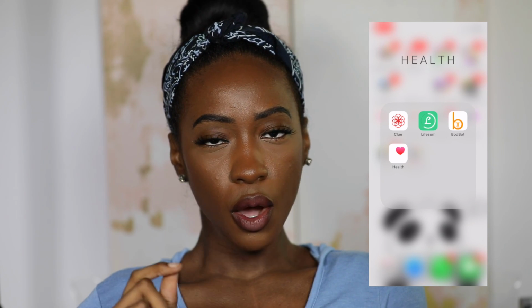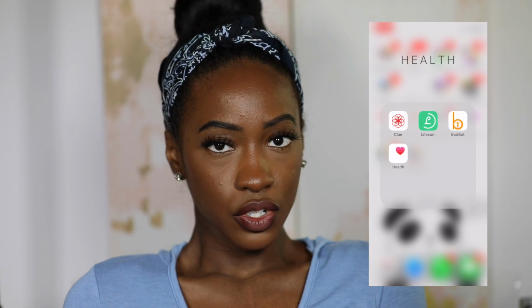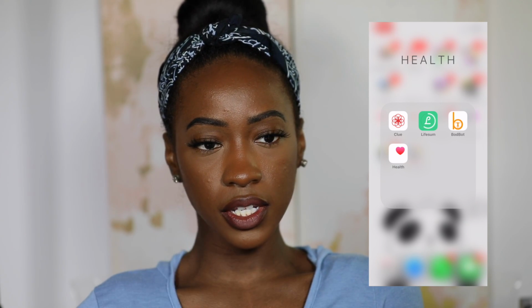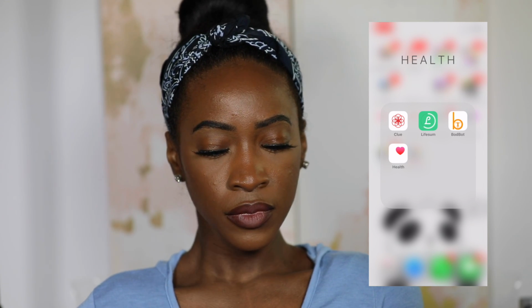Do I have the premium version? I think I have the premium version of this, where it just gives even more workouts for you to choose from and stuff like that. And then there is the health app, which just tracks steps and sleeping. Because I have things like Sleep Cycle and LifeSum, it makes it easier to just automatically upload that to the health app. And I think they also take information from that app to theirs, if I'm not mistaken.